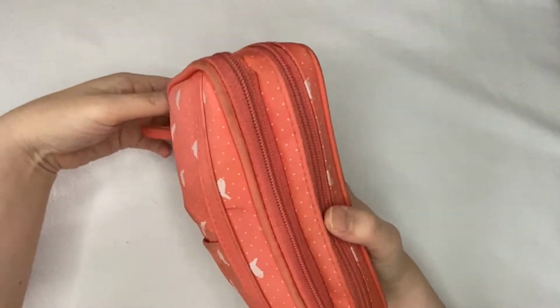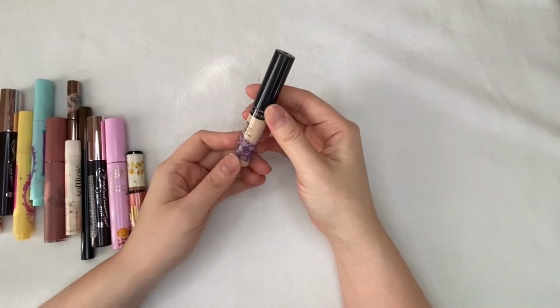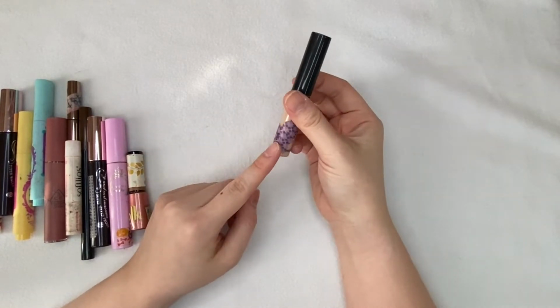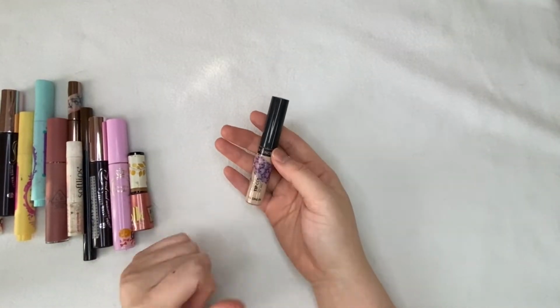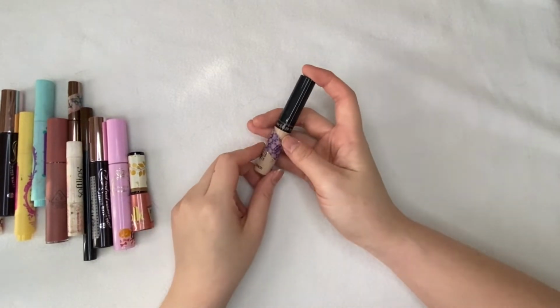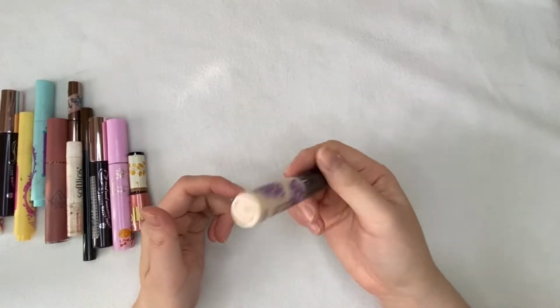Start with this bag. For this one, we have the concealer, the Siam Perfect Tip Concealer. I opened this in 2020, so it has expired. But this is one of the good concealers, a Holy Grail. I've been using this concealer for a lot of years already. I have used so many tubes of this already.